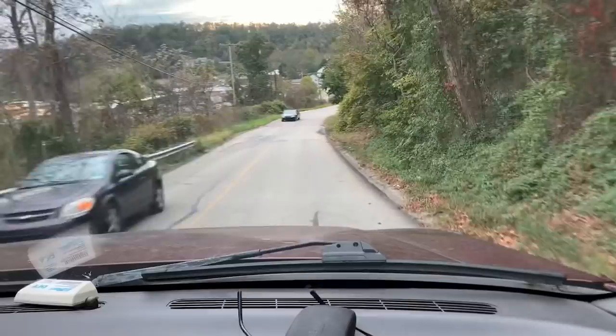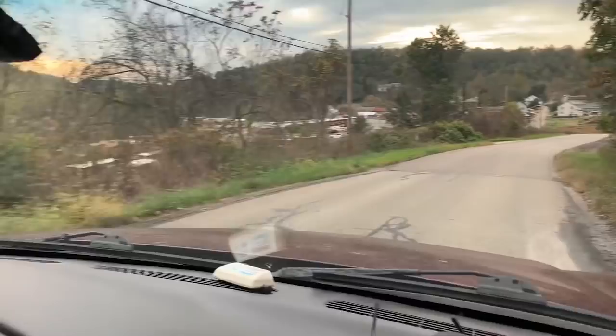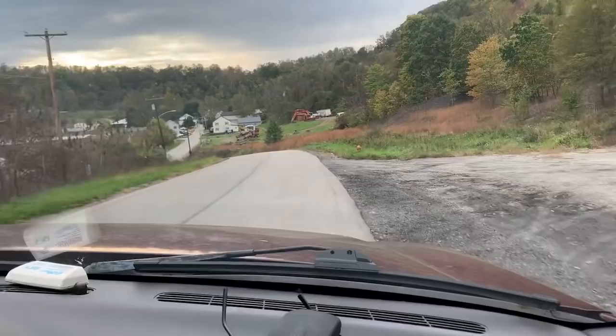Town car. Oh, I like that town car. Come back, town car.